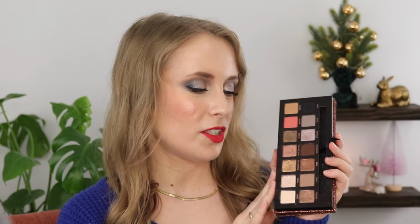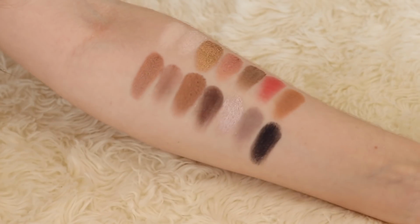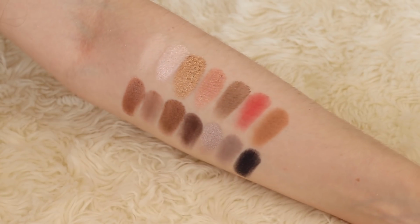This does definitely scream holidays to me, New Year's Eve, so this month I am definitely planning on using it quite a bit, and this is what I'm wearing today on my eyes. So I am really happy that I bought this. I think it definitely was a nice addition to my collection.